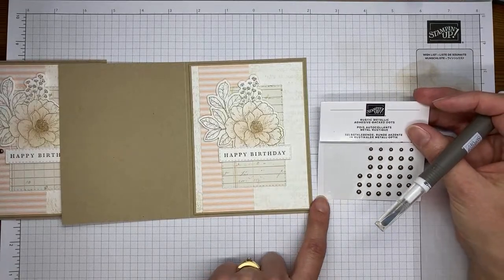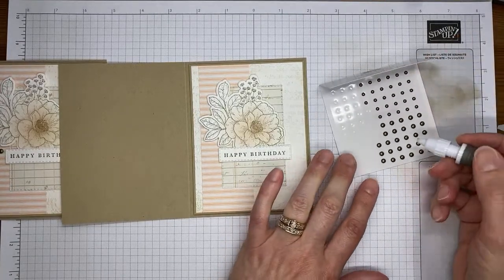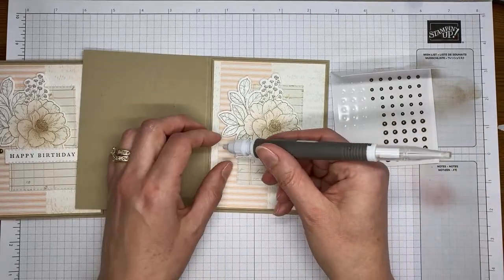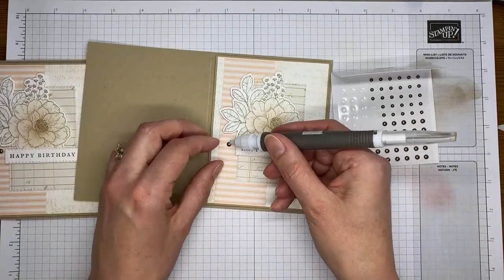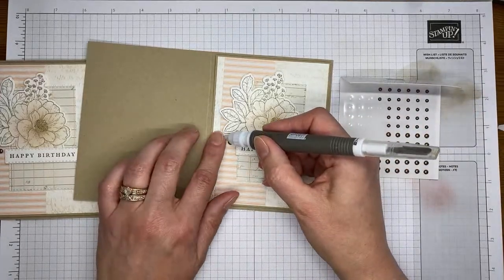So, all right, we've got some rustic metallic adhesive back dots, and I'm going to add a couple of those here to the card front. So I'm just going to stick one here. Maybe. There we go. Stay. Okay. And stick the other one right next to it.